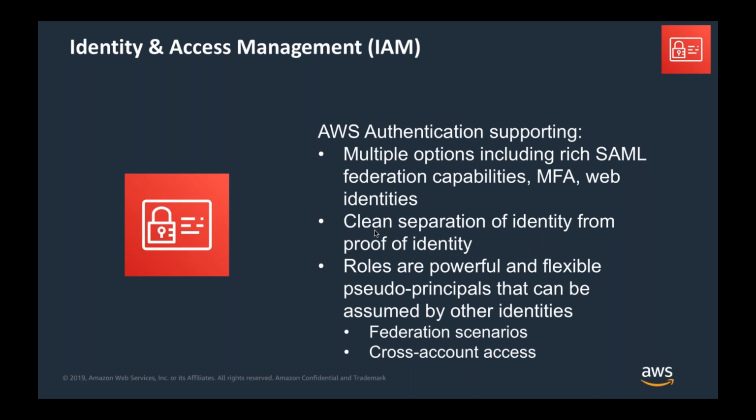In order to control that, we make use of AWS IAM, Identity and Access Management, and it provides a series of familiar concepts to control access to your AWS environment. So you will have users that we will consider as principals, and then you can use things like groups, roles, and policies to grant these permissions.